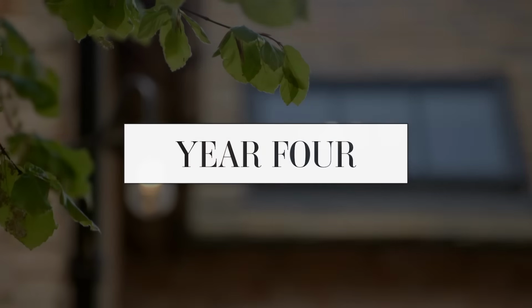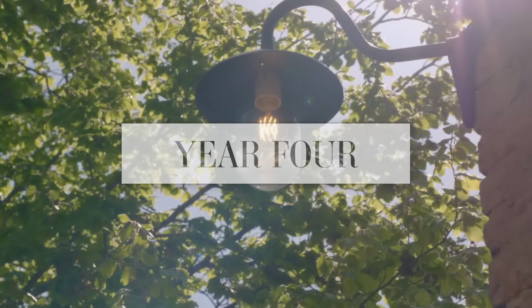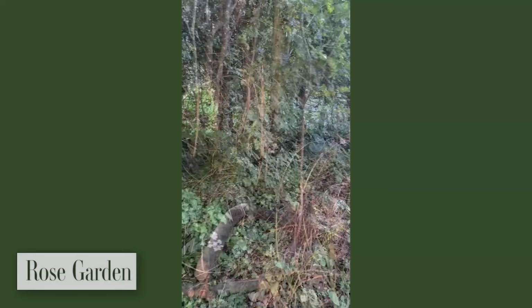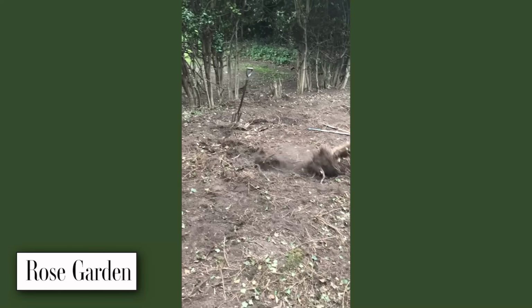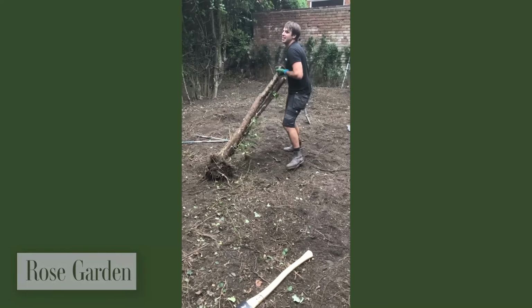When we could pry ourselves away from restoring the buildings, we would tackle the gardens and what used to be the formal and working gardens. Momentous occasion. We're pulling at the final root in the rose garden.